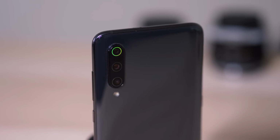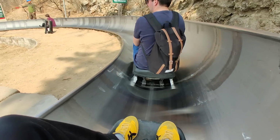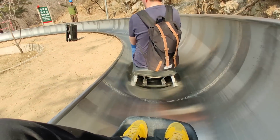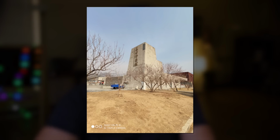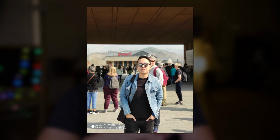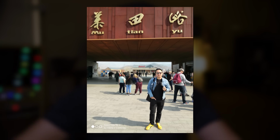And then finally, we'll talk about the cameras. There are 3 of them on the back, and one of them is a wide-angle lens, which is awesome to use for both photo and video. You might have seen a real-world camera test that I used this phone in at the Great Wall of China, and I vlogged the entire experience using just this phone. Alongside that wide-angle lens is a zoom lens, a 2x optical zoom telephoto lens that helps with portrait modes.